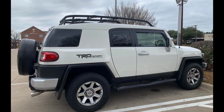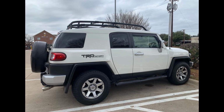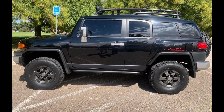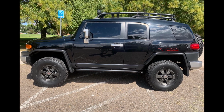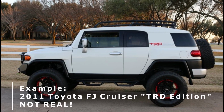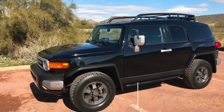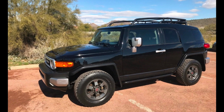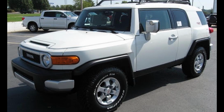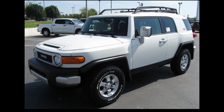So just be careful when you are looking at FJs, especially if you are in the market for one, since dealerships, both big and small, or even private sellers may have one of these FJs with false TRD badging or random TRD parts on it, and label it as a fictional TRD FJ Cruiser. Just remember the specific components that come on the TRD Special Edition or TRD Package equipped FJs as to not get caught by false advertising.